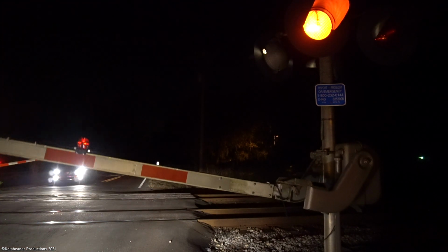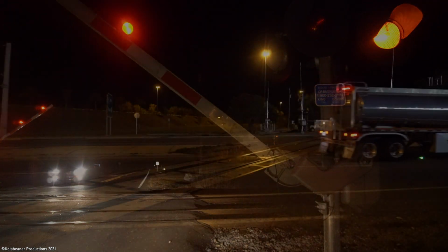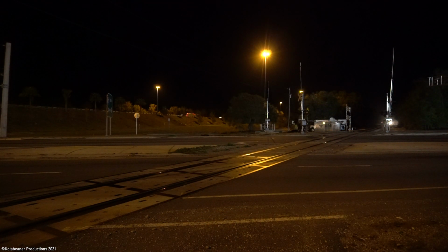Continuing our journey north with a little bit of weight off our chest, we made it to Lake Panasoffkee with plenty of time to spare, though we would sit here for quite some time with no more trains, until a radio call and a headlight got our attention from the north.